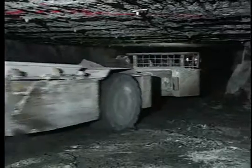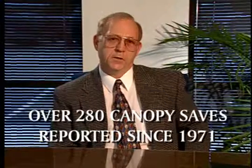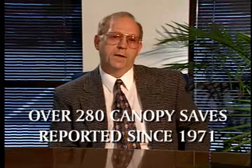We have seen several instances where canopies have saved miners' lives. This latest instance that took place at the Chatopa mine is one of many that I have experienced and that I personally know about. And so we have become convinced in MSHA that canopies are an extremely valuable addition to the mining operation.